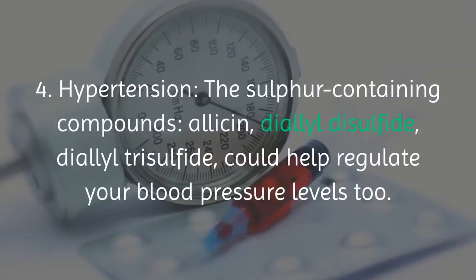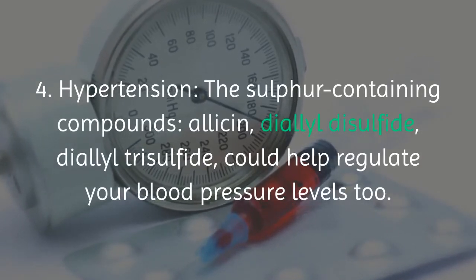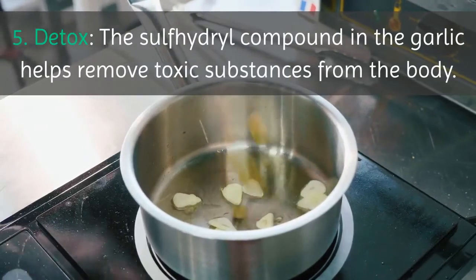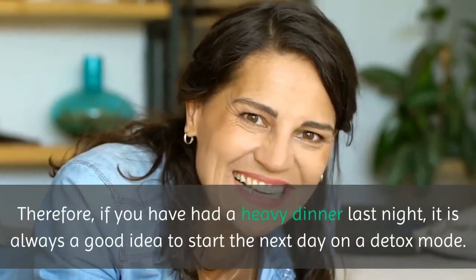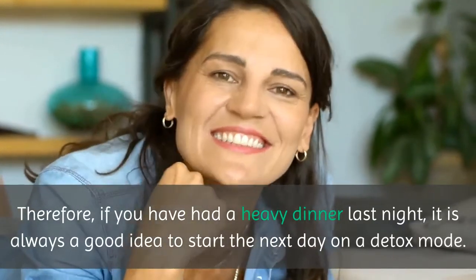4. Hypertension. The sulfur-containing compounds, allicin, diallyl disulfide, diallyl trisulfide, could help regulate your blood pressure levels too. 5. Detox. The sulfhydryl compound in the garlic helps remove toxic substances from the body. Therefore, if you have had a heavy dinner last night, it is always a good idea to start the next day on a detox mode.